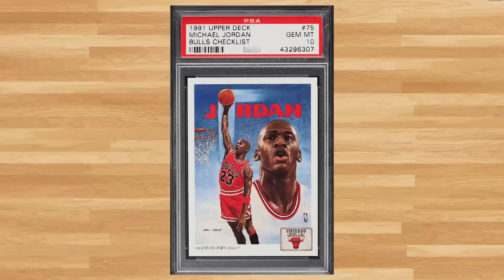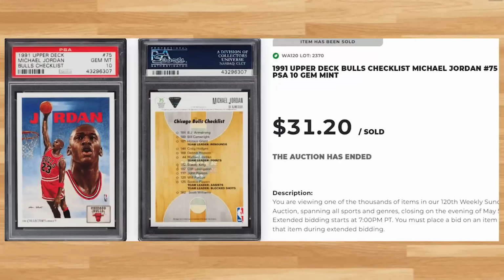For our eighth bonus card, I found this 1991 Upper Deck Bulls checklist featuring Michael Jordan with card number 75. This was a PSA 10, and it sold for $31.20.